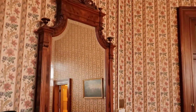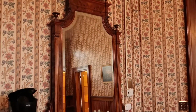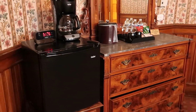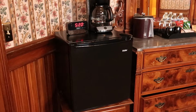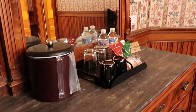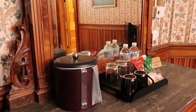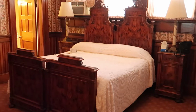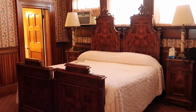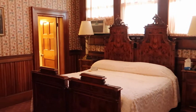Take a little tour around the room here. There's a magnificent mirror and dresser here. We've got a coffee maker and a little dorm fridge. Looks like there's some complimentary water and coffee for the morning. And this bed, I mean, it's like, wow. Look at it.